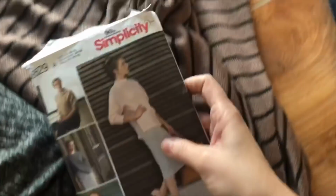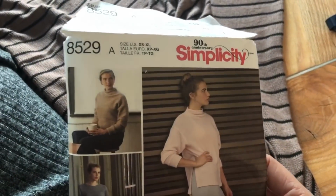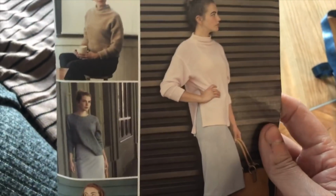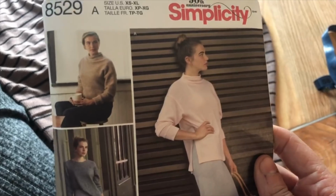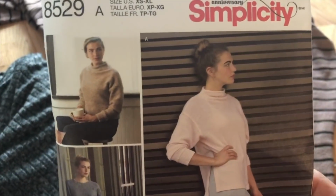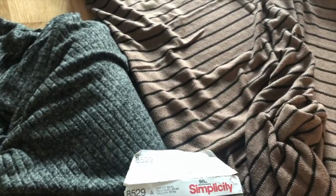And this one. This is the toaster sweater in question. It is Simplicity 8529, and I have made this sweater many, many times already. By many times, I mean twice, but I love it, and that's a lot for me. So I want to cut out 2 more because I live in this pattern. As soon as it's out of the wash, it's one of the first things I wear, so I'm very excited about it. I love both of these.